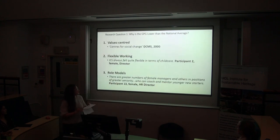Heritage is often perceived as a values-centered industry. Research shows that women tend to care more about the usefulness of their work. Therefore, the perceptions of the sector could factor in career decisions, create gender imbalances, and establish occupational segregation, which is where we see genders congregated in different occupations. Additionally, the sector lends itself more readily to flexible working, which is often more traditionally assumed by women due to care responsibilities.